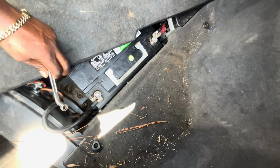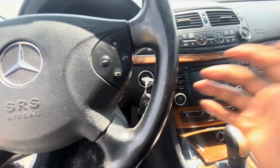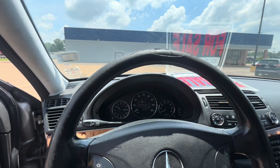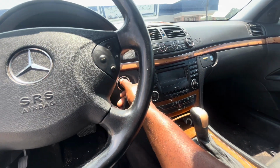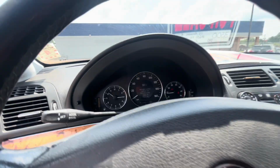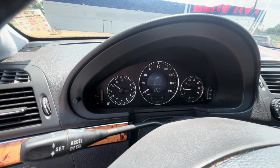Take this off too. Okay, now that I turn it off, right? And just say we try to crank it back up. She cranks right up, but the system still probably gonna pop on. So like I said, I think it's the main battery though, man.